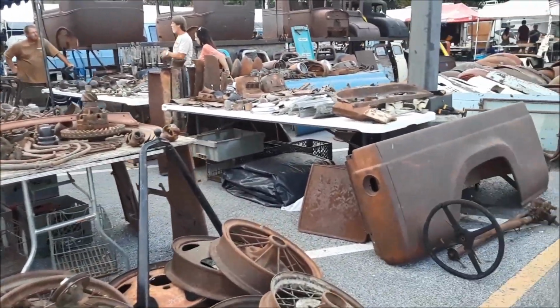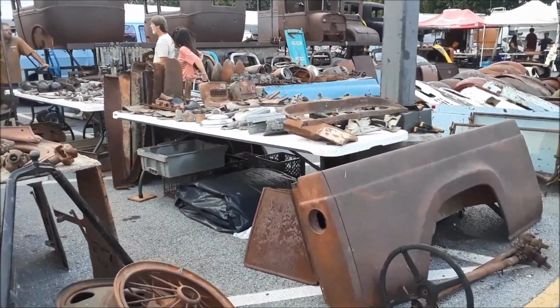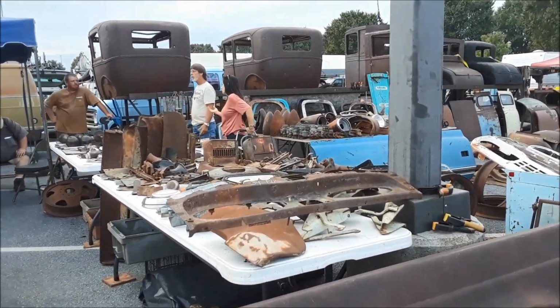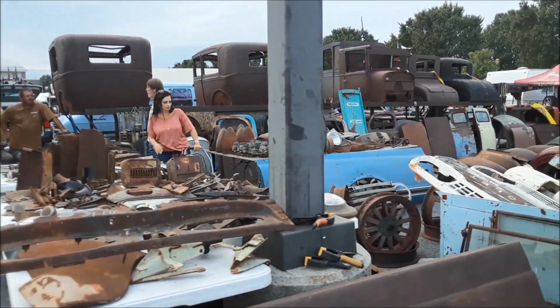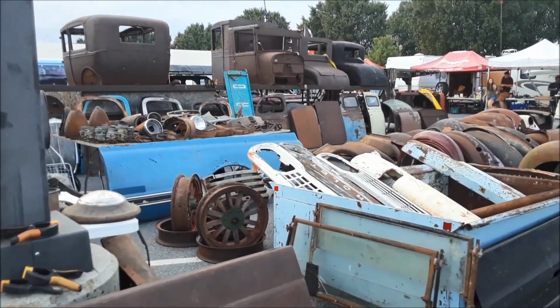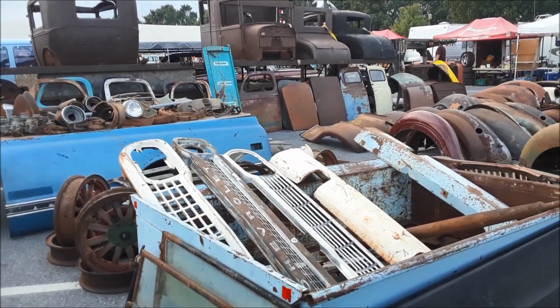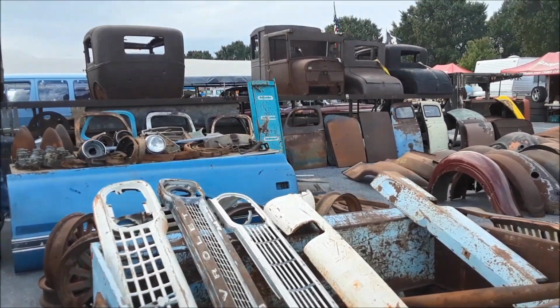You've seen the videos on NortheastWheelsEvents.com of everyone coming into the show. What's cool with the show is that you have got to drive your car onto the show. No trailers, please. So it's a lot of fun watching everything driving on.